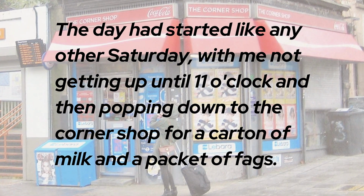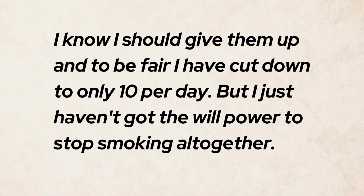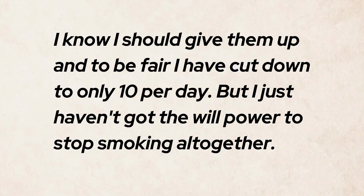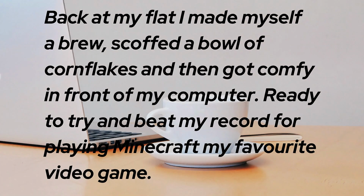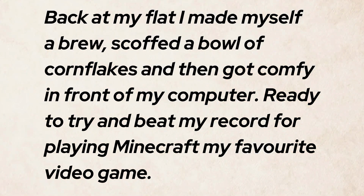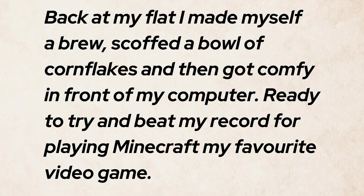down to the corner shop for a carton of milk and a packet of fags. I know I should give them up, and to be fair, I have cut down to only 10 per day, but I just haven't got the willpower to stop smoking altogether. Back at my flat, I made myself a brew, scoffed a bowl of cornflakes, and then got comfy in front of my computer, ready to try and beat my record for playing Minecraft, my favourite video game.